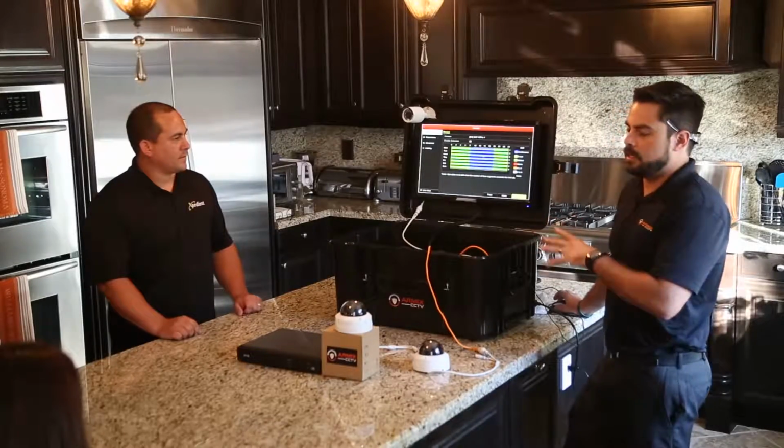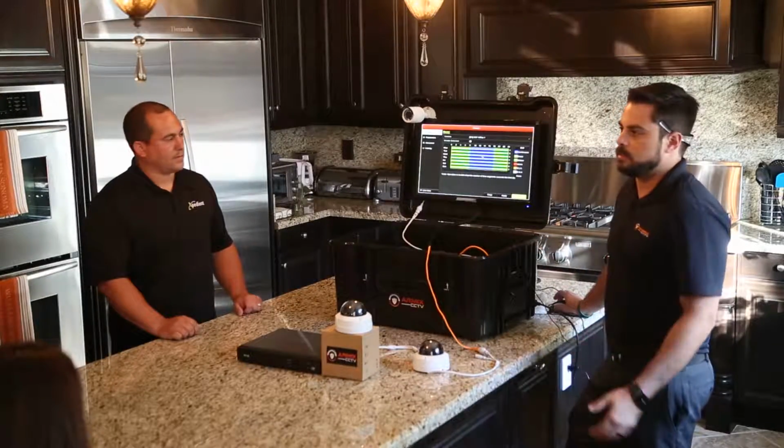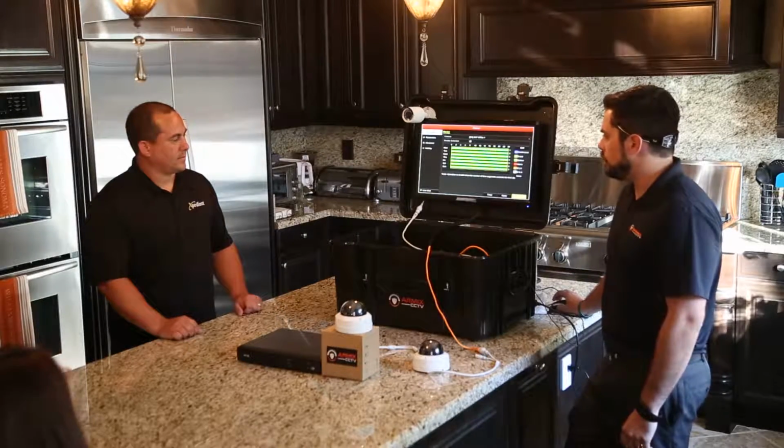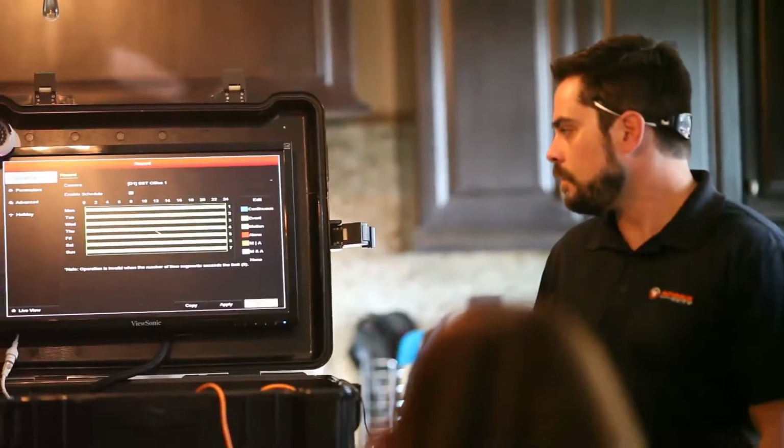For a residential type setting, you're probably always going to do motion. I don't need to do 24 continuous. So I would probably do the entire grid motion-based recording like that.